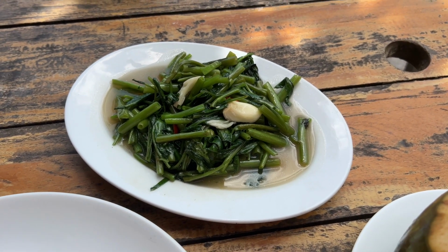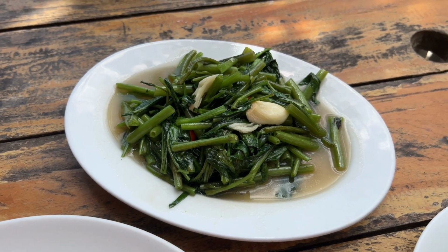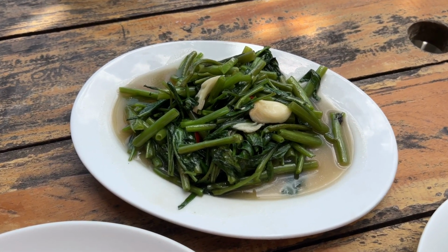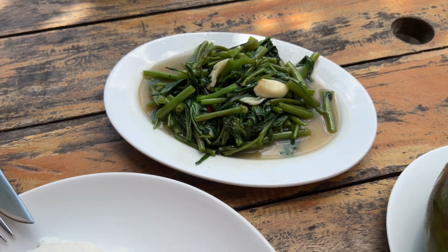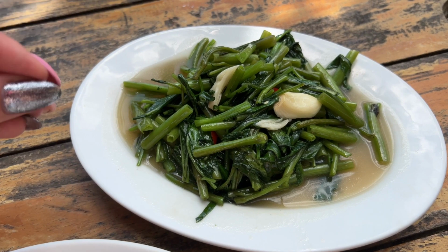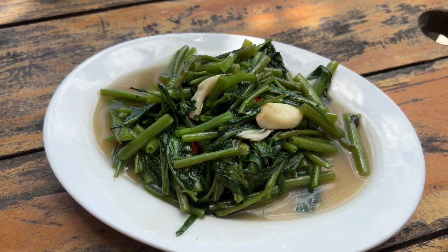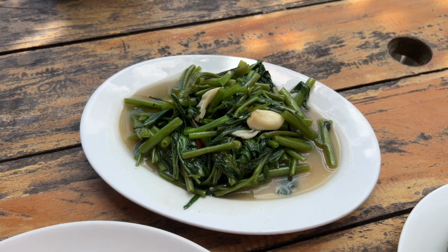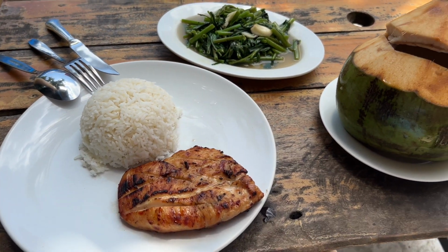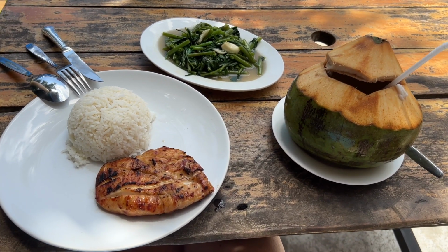I know it doesn't look so special, but lads, it is unreal. It's not cooked in oil, so I don't know how they make it taste so nice. It's chili and garlic, and it's just so good. It's kind of like green beans and spinach mixed together, but it is only actually one vegetable. If you saw my cooking class vlog, I showed it in the market, so definitely watch that if you haven't. Then eat this and then head home and get some work done.